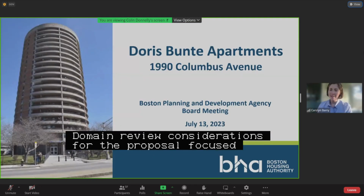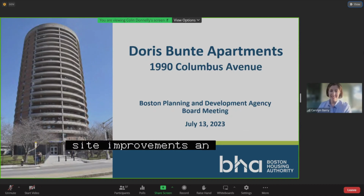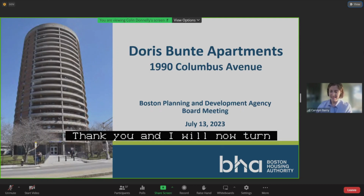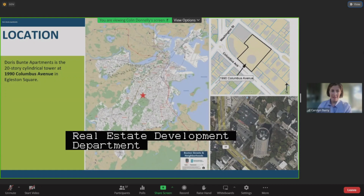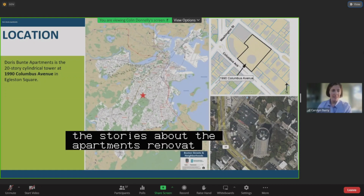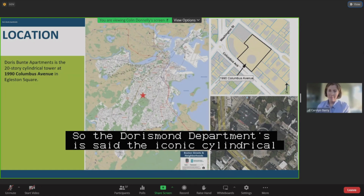Thank you. So I'm Carolyn Berry. I'm a project manager with the Real Estate Development Department of the Boston Housing Authority. We're really excited to present the Doris Bunty Apartments renovation project tonight. Thank you for having us. Next slide, please. So the Doris Bunty Apartments is, as Camille said, the iconic cylindrical apartment tower right in the heart of Eggleston Square, corner of Washington and Columbus.